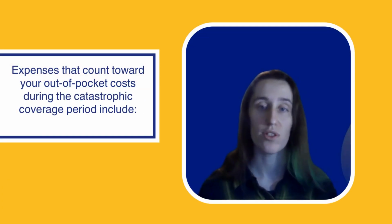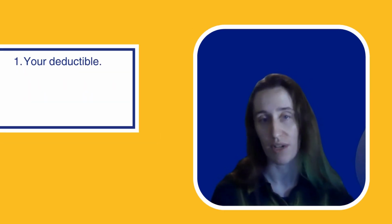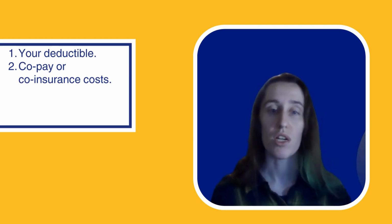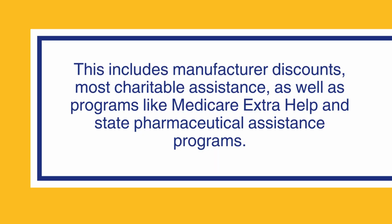Things that count towards your out-of-pocket costs for these purposes include, firstly, your deductible, if your plan has one. Some Part D plans don't have a deductible. Also, your copay or coinsurance costs that you paid during the initial coverage period. Additionally, it also includes amounts paid by others on your behalf. So this includes manufacturer discounts, most charitable assistance through nonprofit foundations, as well as programs like Medicare Extra Help and the state pharmaceutical assistance programs.